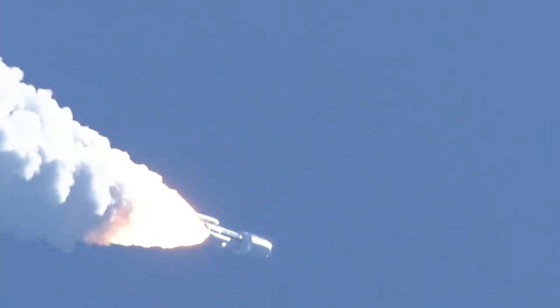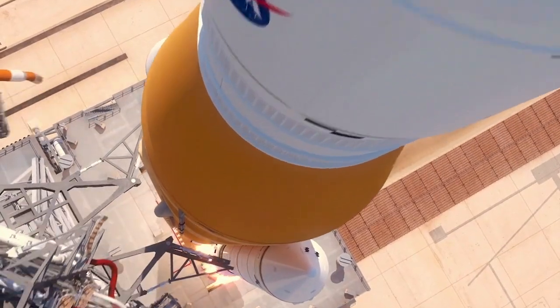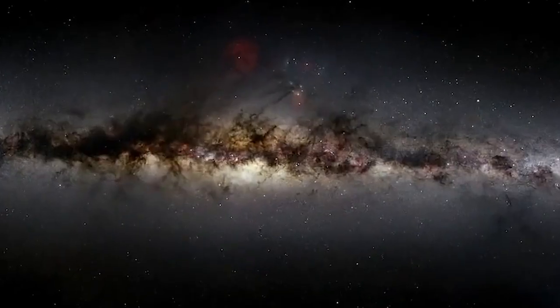This all starts with the ability to get larger, heavier payloads off planet and beyond Earth's gravity. For this, we design an entirely new rocket. The Space Launch System. SLS will be the most powerful rocket ever developed. And with components in production and more in testing, this system is capable of being the catalyst for deep space missions.